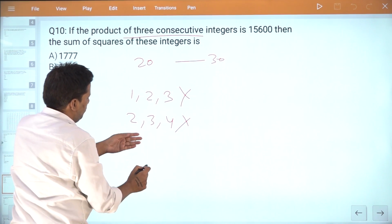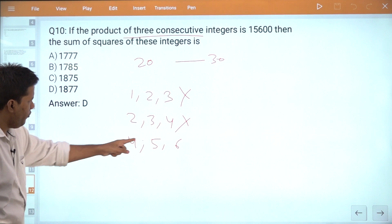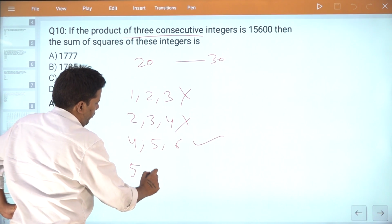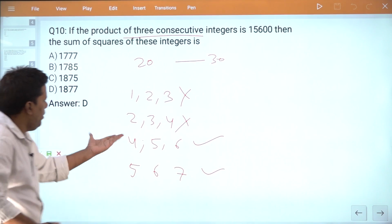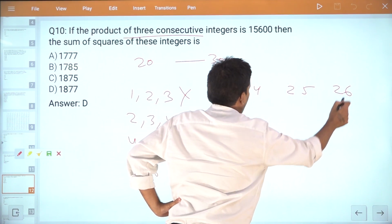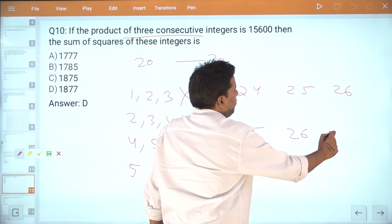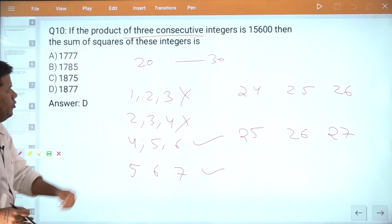Let's say I take 4, 5, 6. Here you will say, okay, 4, 5 are 20 and 20. Okay, you will take this combination. Now let's say you take another combination 5, 6, 7. Here also you will get 0. So you will say, okay, which one to take? But immediately you will know the numbers 24, 25 and 26. And here the numbers will be 25, 26 and 27. Okay. So you have to find which of these combinations would be right.